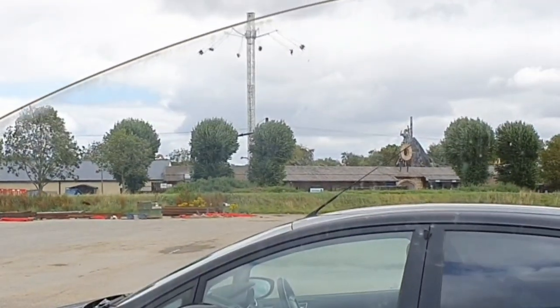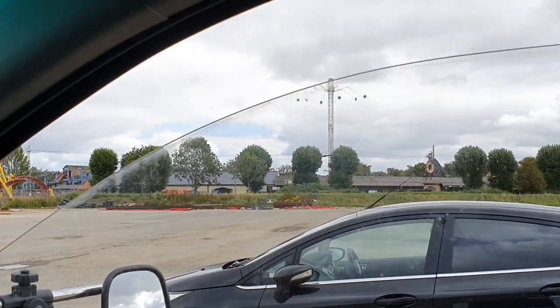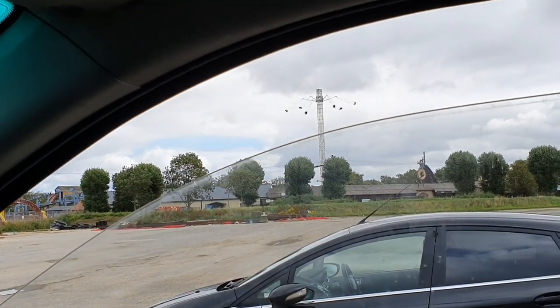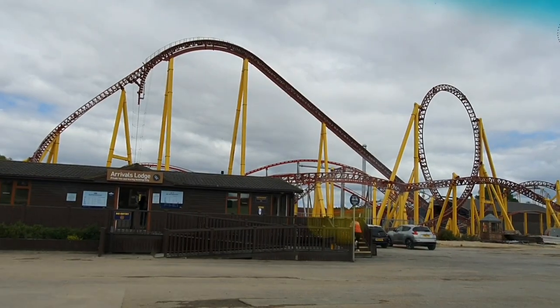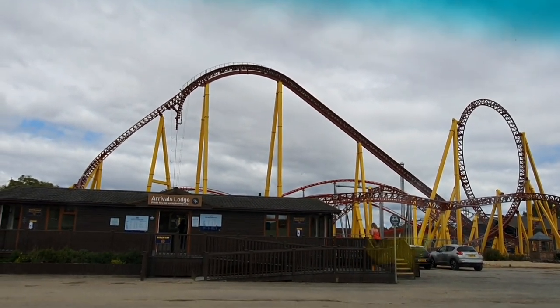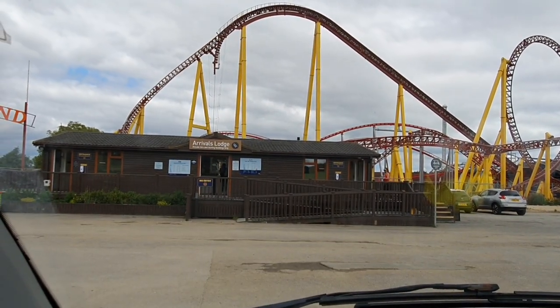So yeah, we've been looking at all the rides on the way and I'll turn you around and let you see some. There's the swingy one up there. The girls were brave and went on that last year. I sure ain't, because I get too dizzy on these rides. So if I put you over here, there's the arrival lodge. That's where Jack's away to book us in.